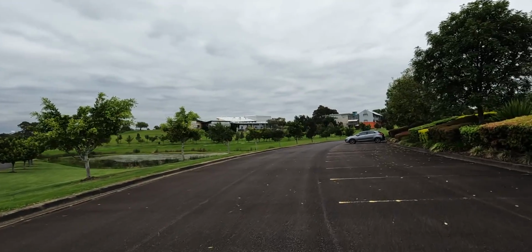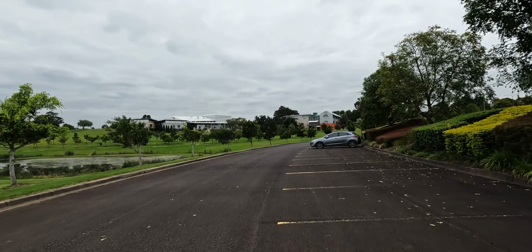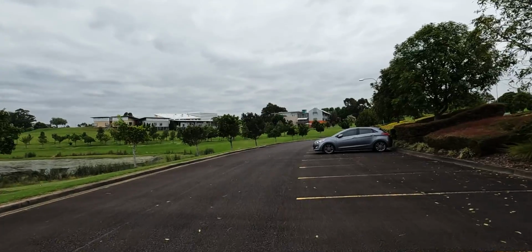Yeah, one thing I don't get with the leaf blowers, why don't they just suck it up? They're just blowing it to somewhere else, and the wind's got to blow it back on the road anyway. I don't know. Random thought of the day.